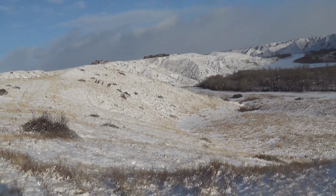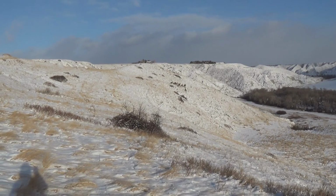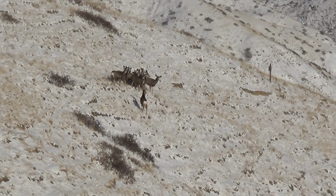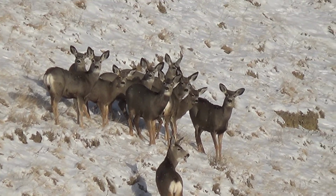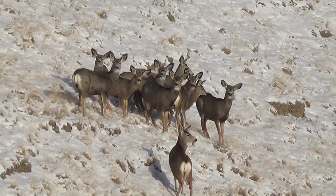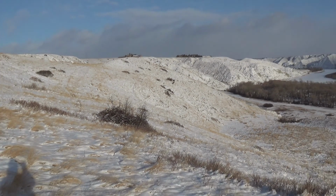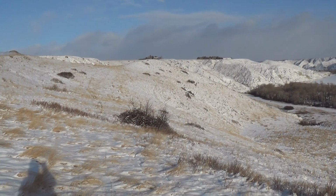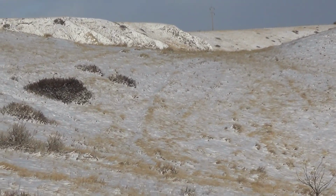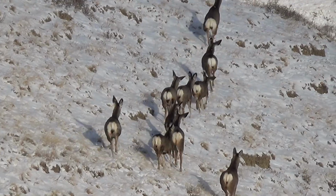Not sure. Yeah, I freaked them out. They weren't ready. They did not hear my approach, apparently. Look at them bunched up. Wow. Bunched up, and from a distance, bunched up, they almost look like a skunk brush on the side of the coulee, just like one of these other skunk brushes here. But this one is a different variety. There you go, moving out now.